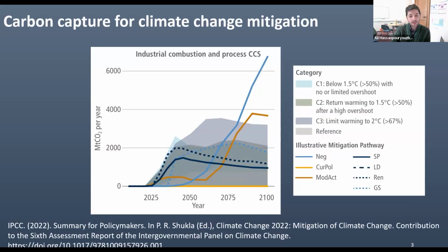Here is just a figure from the IPCC 2022 report. Here you can see a few scenarios of how we are acting against global warming: if we want to limit below 1.5, or let it go a little bit higher and return it back to less than 1.5, or limit to 2 degrees of global warming. And you see in all scenarios, we will still have lots of CO2 emission, especially from the heavy industries and some industries that will still need CO2 emission.